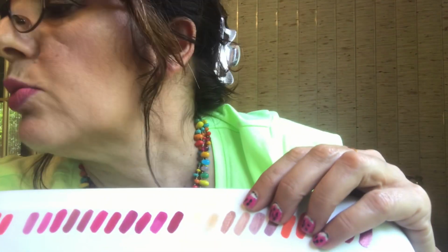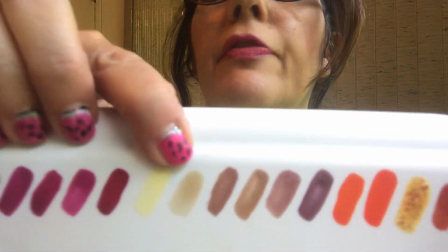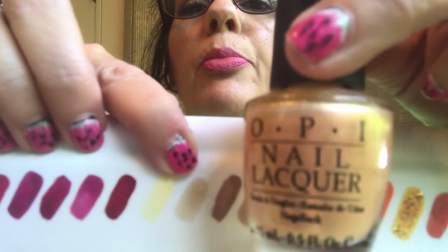Okay, next we're getting into the peaches. Now this shade is really, really pretty, but it's very, very sheer, unfortunately. This is a real pretty peach.